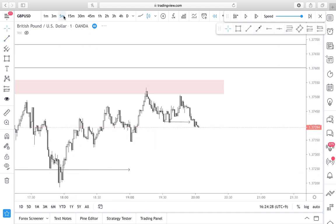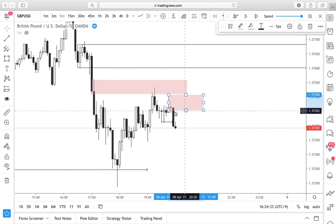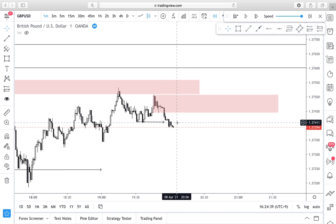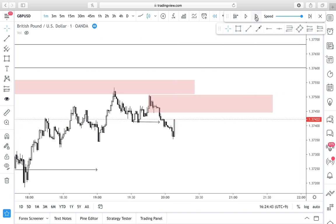So what did I do? I saw this 5 minute OB over here, but the stop loss was just too big for me. It was too big for me, so I was waiting for further confirmation to take this trade, and that's where I messed up because I did not follow my rules.